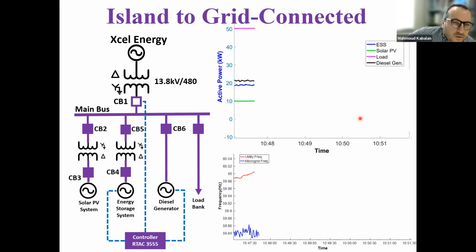Now, if you want to go from island to grid, I'm leaving the networking out of those diagrams just to keep things simplified. But in this case, I'm highlighting 3 main connections that help us achieve this island to grid transition. So the RTAC is going to talk to the relay controlling CB1. It's also going to talk to the diesel generator and to the energy storage system.